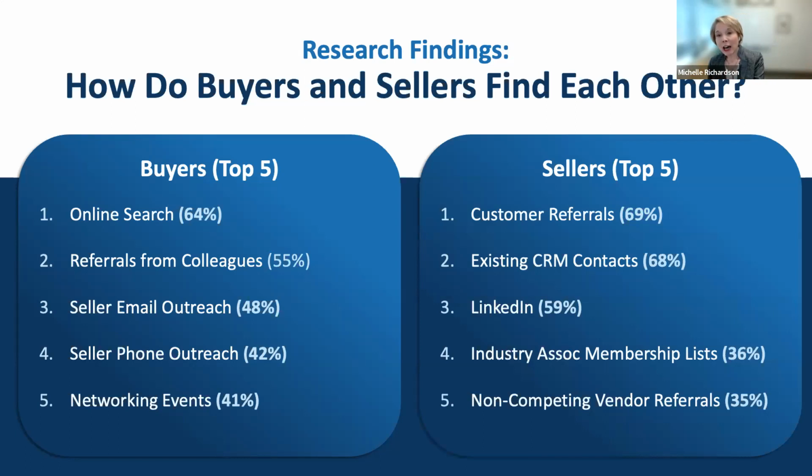Now, how do sellers find buyers? Top 5. Customer referrals are number 1. Existing CRM contacts, LinkedIn, industry association membership lists, and non-competing vendor referrals.